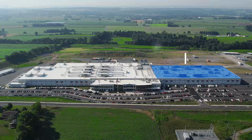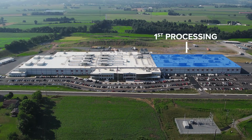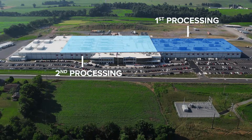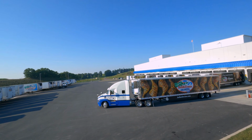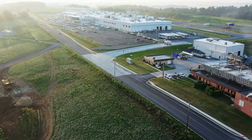The new facility is separated into first processing, which includes live receiving, harvest, and chilling of the chickens, and second processing, which is where the chickens and chicken parts are prepared for packaging and shipment. It all starts here at live receiving, where chickens arrive from our farms.